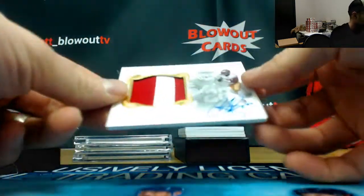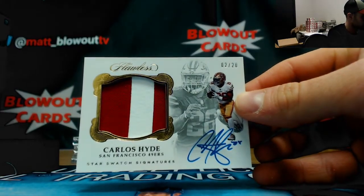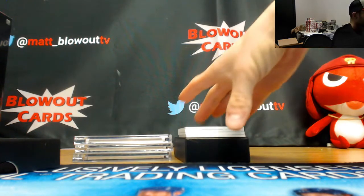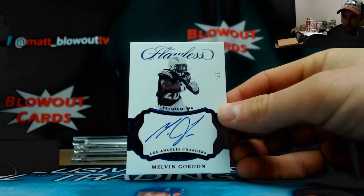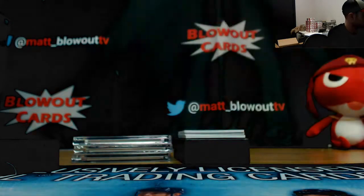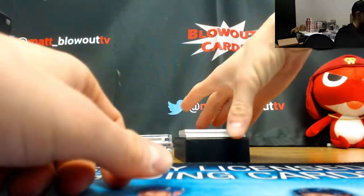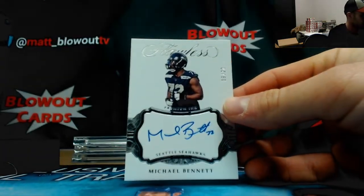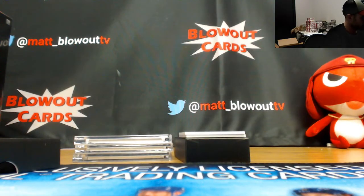Patch autograph, Carlos Hyde, number 2/20. Autograph 1/5, Melvin Gordon. And 19/20, autograph Michael Bennett. I mean, this has got to be more than one color. Come on now, Panini.